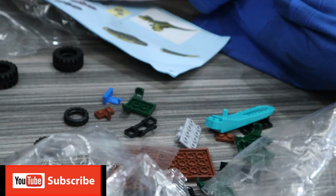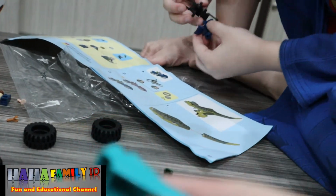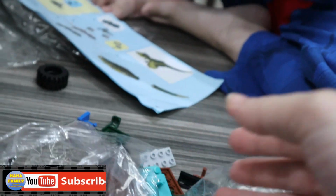Where's that piece for the motorcycle? Look at this one. Look at this one. I don't know what piece I need. Oh my goodness. Here's the piece. And here. Look what Mimi did to the crystal. Delicious.